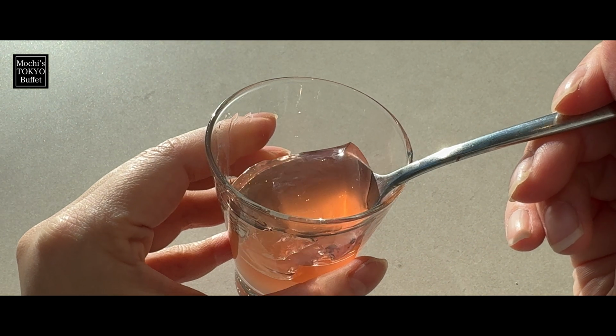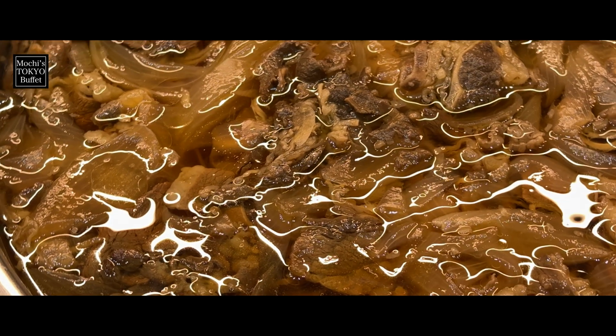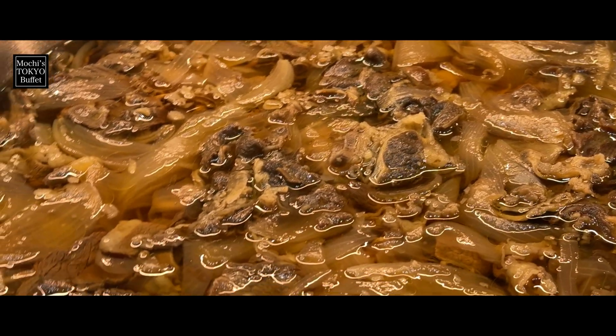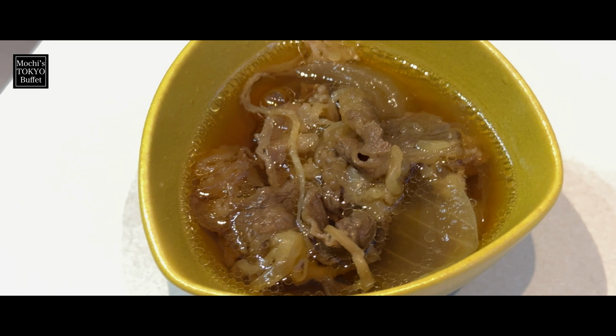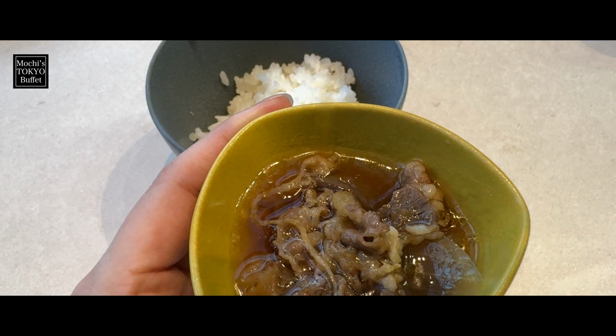As for my favorites, here they are. Mochiko's top pick. Simmered jingi sukan, Hokkaido specialty. This is a dish unique to Hokkaido, and the fact that it's simmered made it extra special.